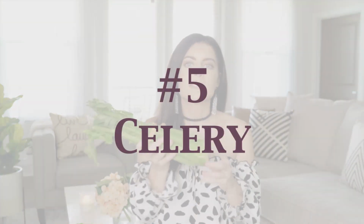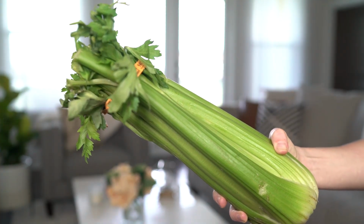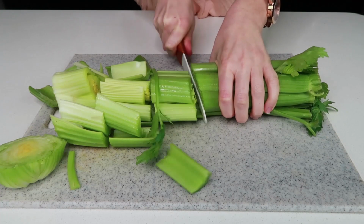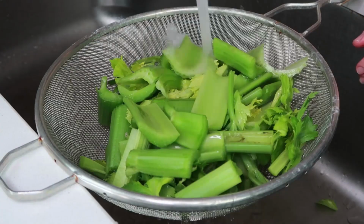Next up is celery. Celery is just one of those things, kind of like leafy greens, that you can always have on hand, already cut up, ready to go. I like to use it to dip in my almond butter, in my guacamole, I even like to dip it in salsa. If you're just craving something crunchy and you don't want to eat too many carbs, then celery is the way to go. It's full of fiber, vitamins and minerals, so it's great for your health.